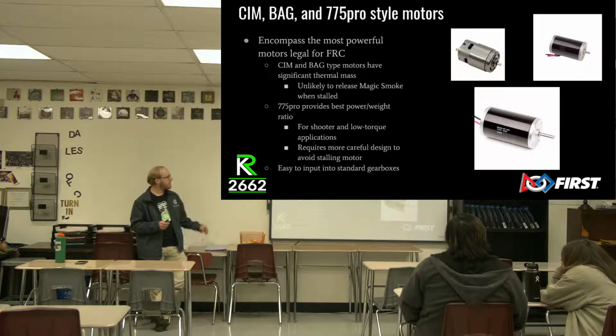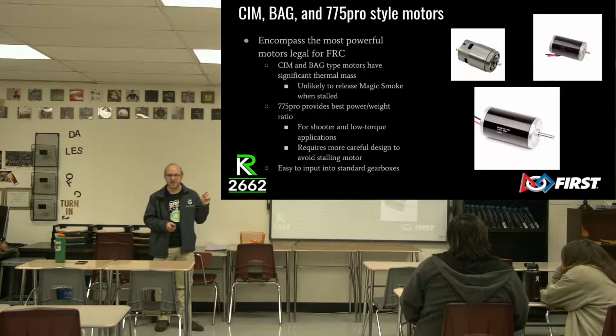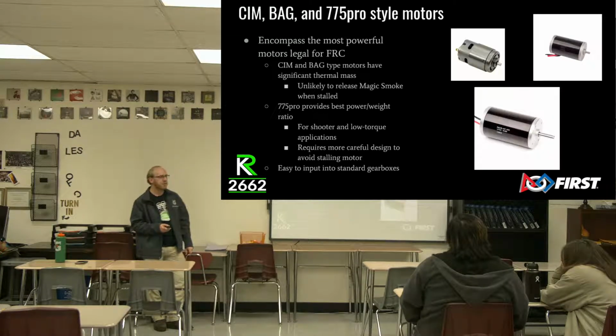Talking about motors, we've kind of stuck with three main motors: CIM motors and the mini CIM, because it's the same thing, it's just smaller. Bag motors, which is the one in the upper right there, looks exactly like a CIM motor except it's smaller. And then the 775 Pro motor, which is on the upper left there. Those are really the most powerful motors you have available in FRC.